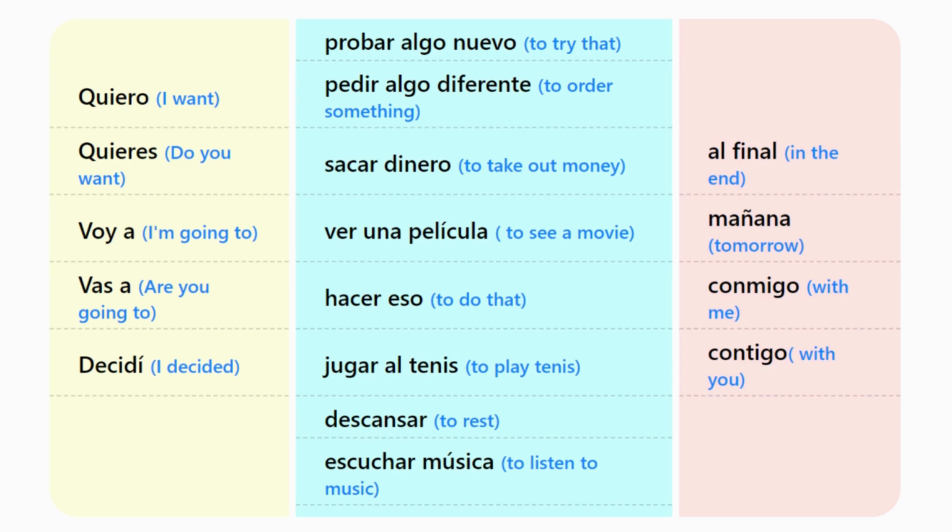If we want to say we do these things, we try, we order, we play, we rest, it's very simple. Two steps. Take off the letter R and add mos, M-O-S. So, to try is probar. We try is probamos. Take off the R and add mos, probamos. So straight away now we can say we try something new. So maybe we try something new every week. Probamos algo nuevo.